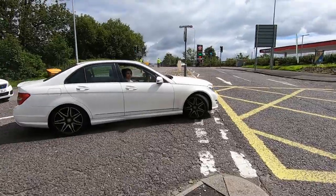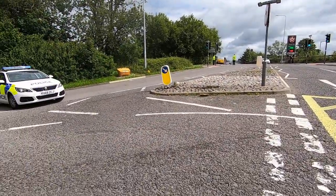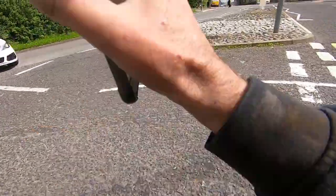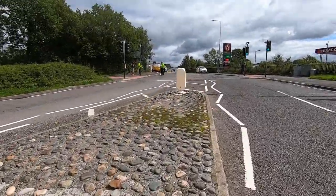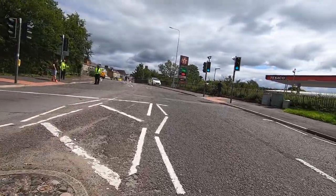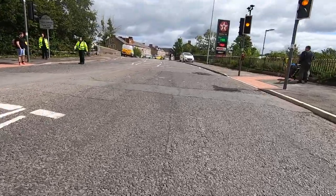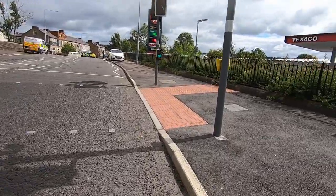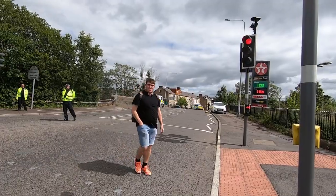I think they're going to ask us to move now. Yeah, they're asking us to move on, guys. Can I get across? Thank you. Oh, they've closed it down properly now, folks. Both sides of the road, so we're moving because we're not staying round here. We'll move that way for you, boss, yeah? We're going that way, mate. So sorry, folks.